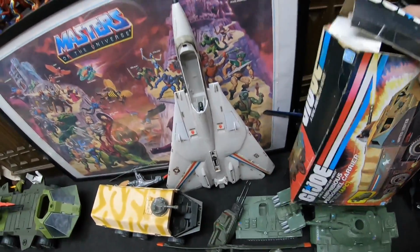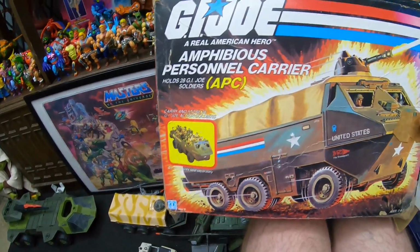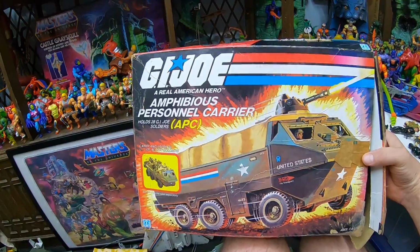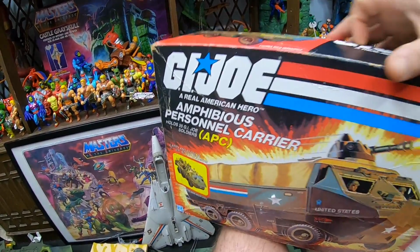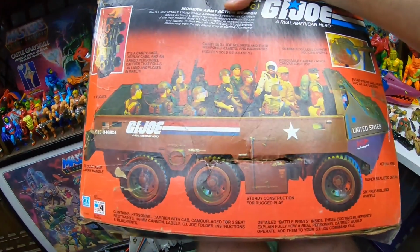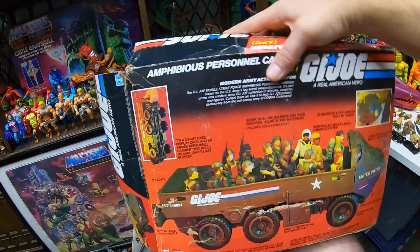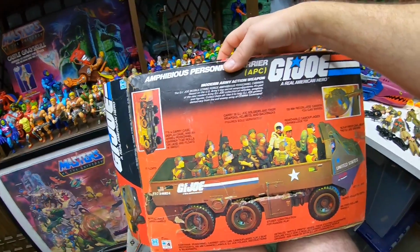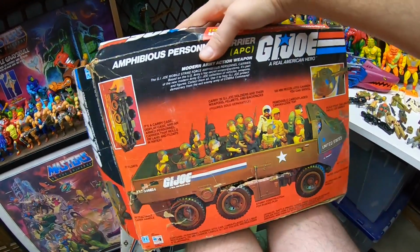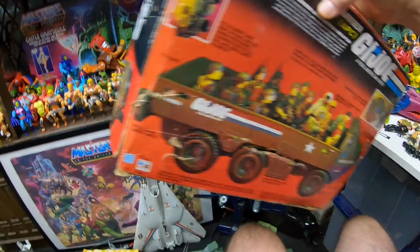And it actually had its original box, and the box is in decent condition. So I'll probably resell this. Well, I already have the APC, but I'm thinking about reselling the box and maybe the APC. It has a big gash in the back, but maybe I can get a little money for this box. Pretty nice. It's neat that it's such an old box. So we got that.